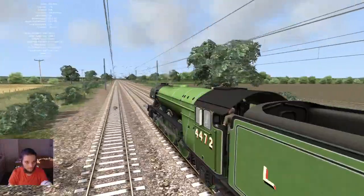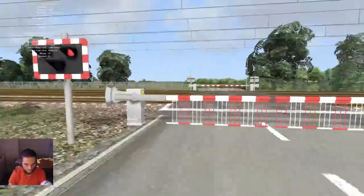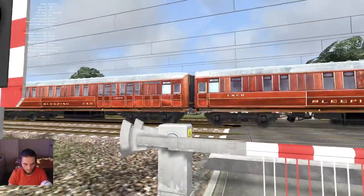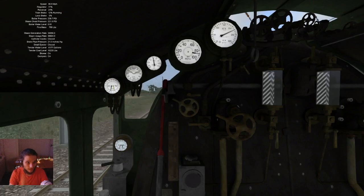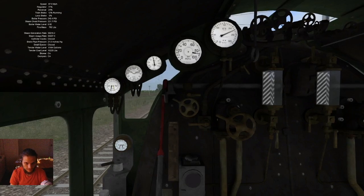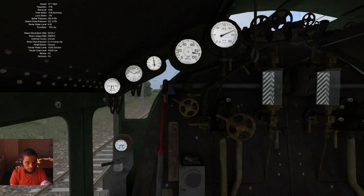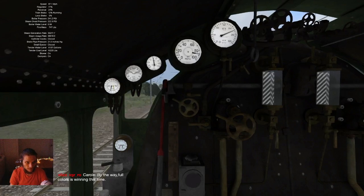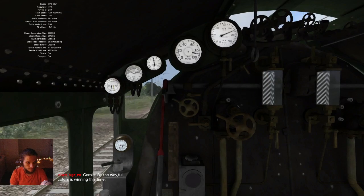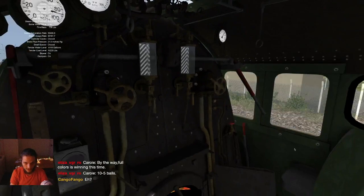Whistleboard. Okay, we're above 0.9 water, and we're actually still gaining speed at this point, and boiler pressure. I'll close the injectors in for like 20 seconds or something like that. 0.93, 0.94. By the way, Full Colors is winning this time. Good, thank you for the update. And let's close the injectors.